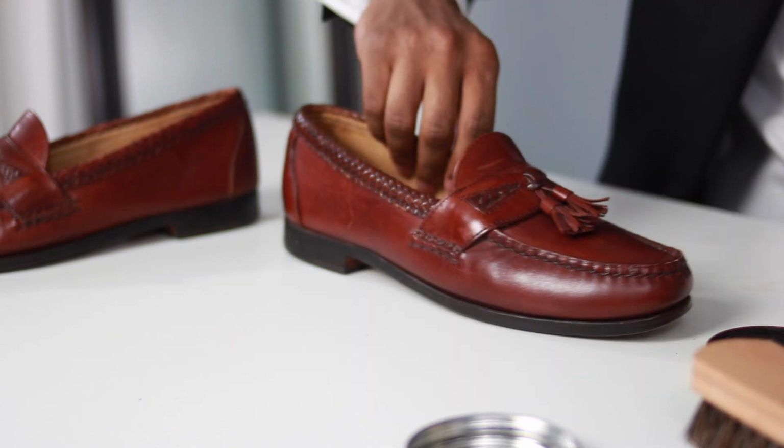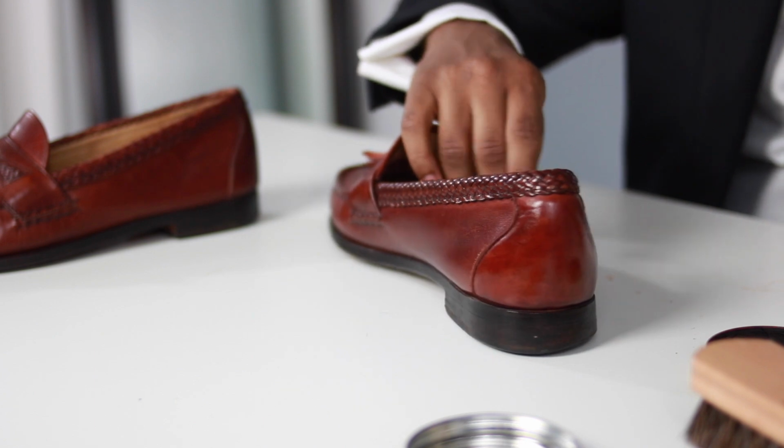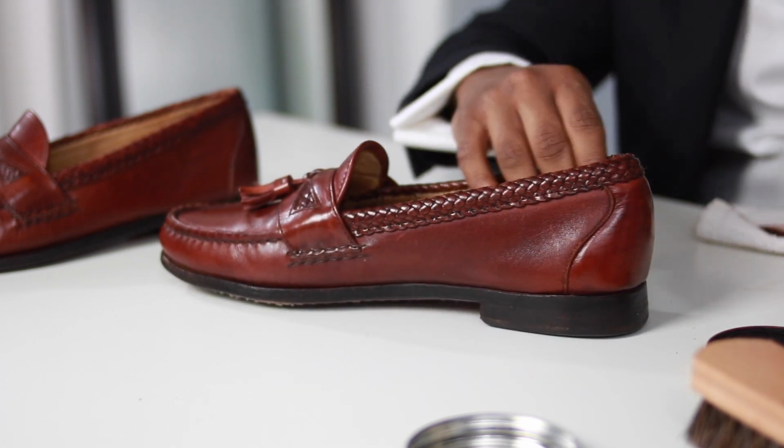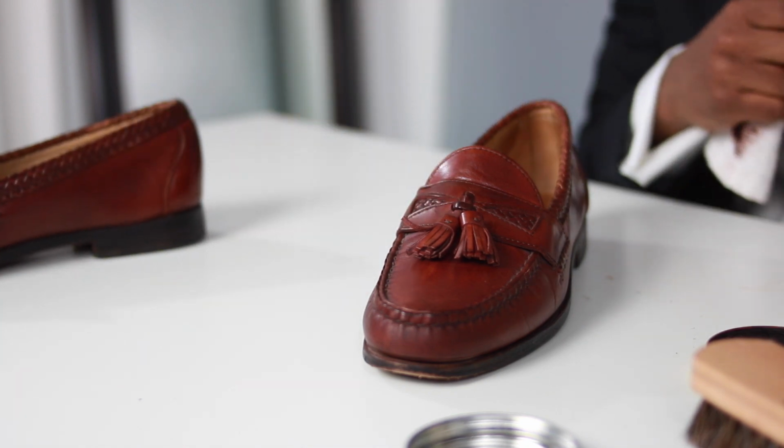So that is the polish on the first pair of shoes. It's not too bad. The back is a lot shinier because it's a lot harder, but I'm going to do the next pair. I'm going to buff it out now.